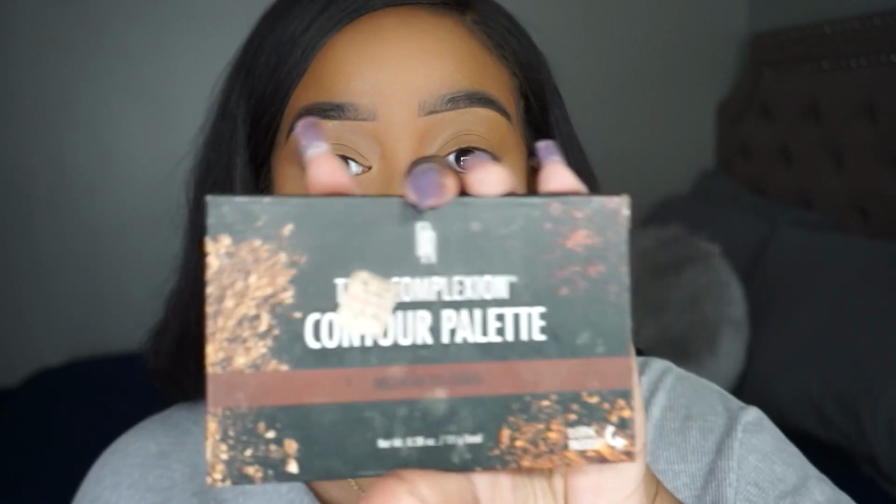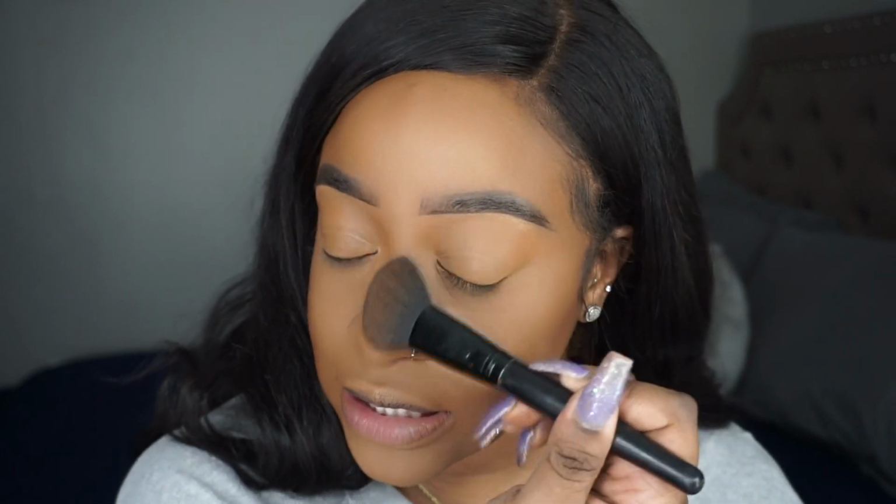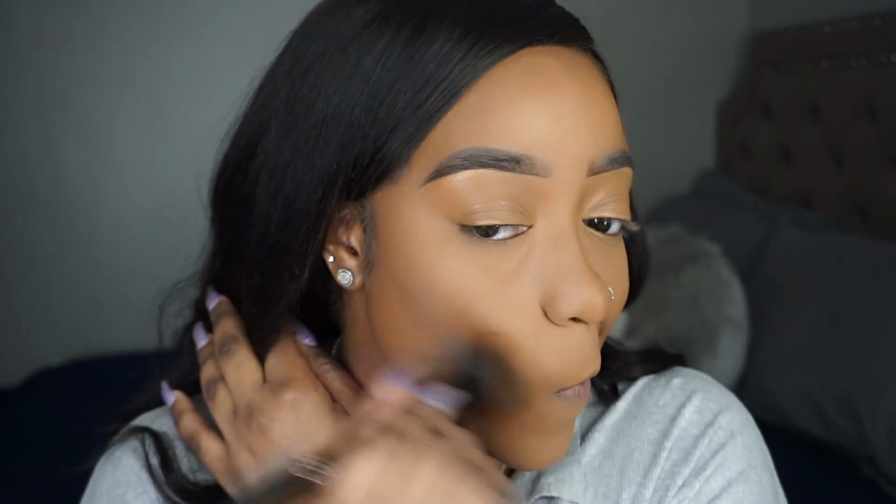Now I'm gonna put the actual contour powder on top of that, and I'm gonna show you guys how this just enhances my contour. See, it just does it for me. It just does what I like. And I just take whatever's left on the brush from doing that, and I go down the sides of my nose. I don't do too much of a crazy nose contour, because nothing's wrong with my nose.